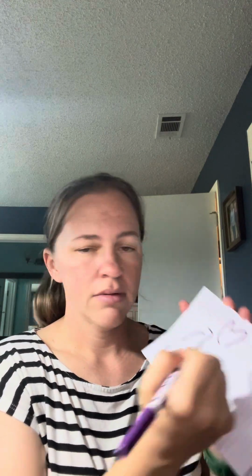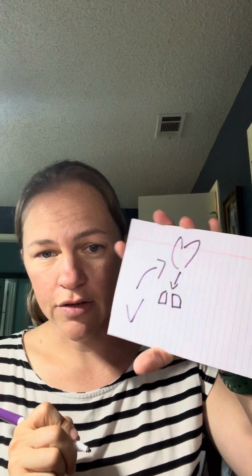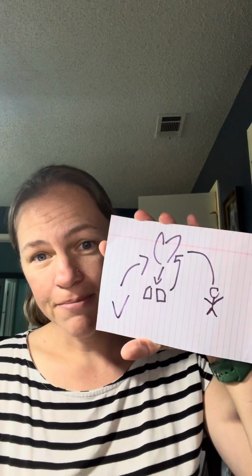So let's first talk about how the heart works. You have veins, and they bring the blood back to the heart. Okay? Now, from the right side of the heart, you're going to send your blood to your lungs to get some oxygen, and then it's going to go back to the left side of the heart, and then it's going to go to the rest of the body. So this is how it should work, okay?